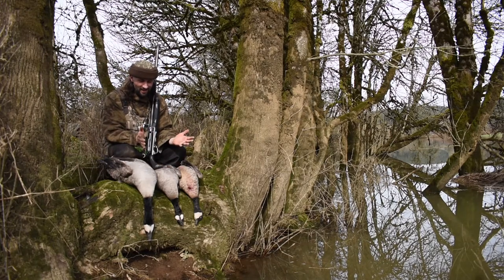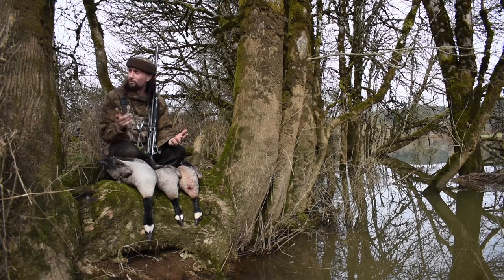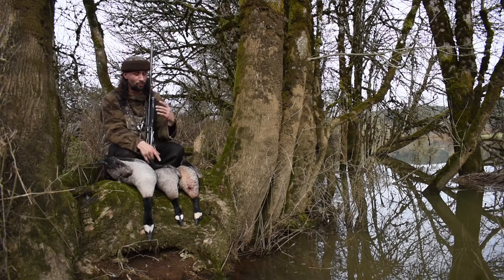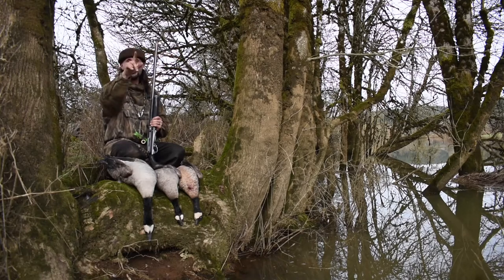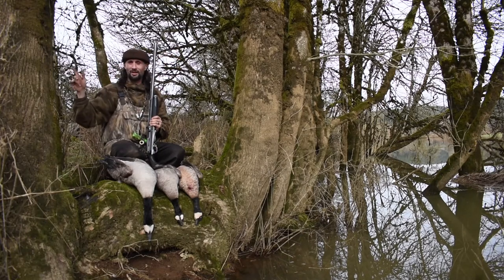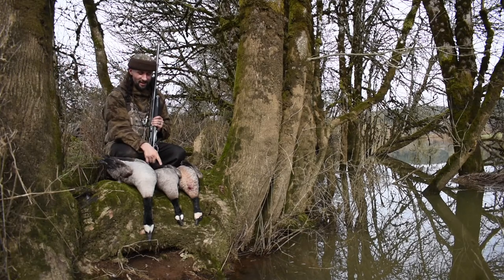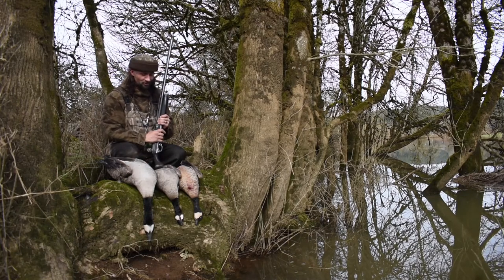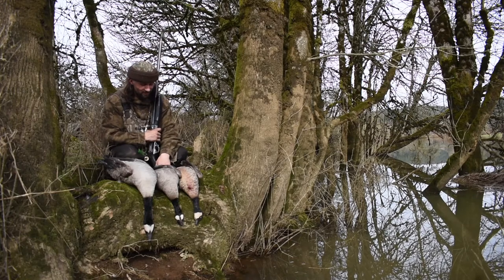And then there was about an hour and a half lull in the action. I was standing here by this tree, and I looked up, and silently another group of cacklers came in. They saw me, but I had my gun, so I ran out and shot at it. I broke its wing and chased it down and had to finish it off further down the field. And then this was the last bird right here.